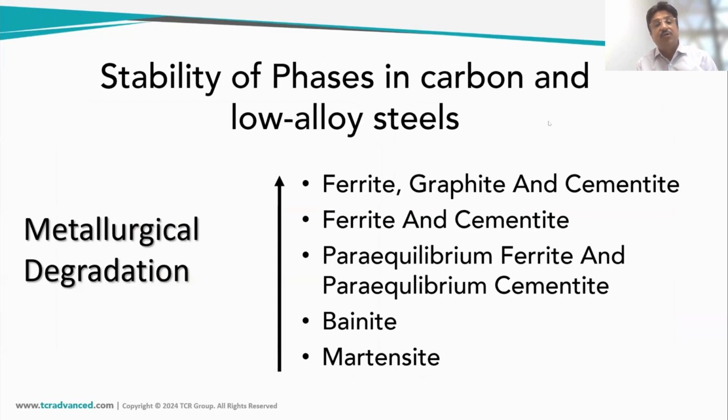Having said this about the process, that is the art and science of metallography, it is now important to understand the metallurgy behind the microstructure, and then one can provide the proper analysis of the replicated structure. So it's important for people to know the stability of phases in carbon and low alloy steel, which are the major workforce of the industry.